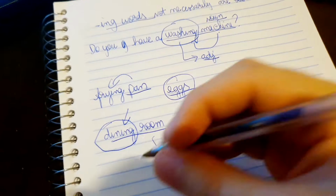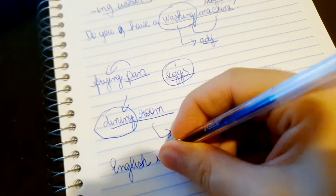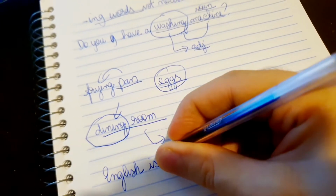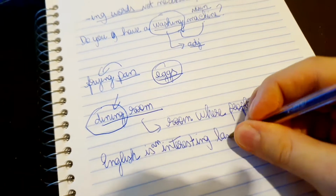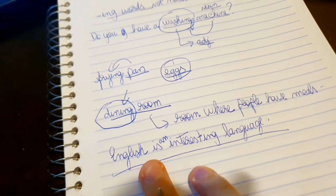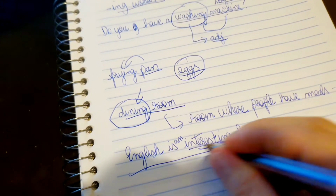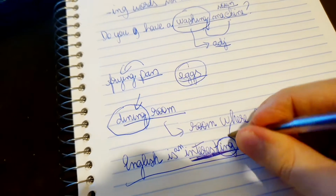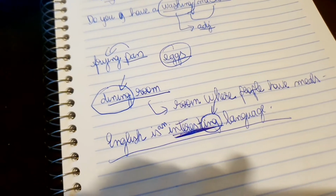When I say, for example, English is an interesting language. Do you think so? I love English. English to me is a very interesting language. Interesting is not a verb, it's an adjective. It ends with ing, but it's not a verb. So pay attention.